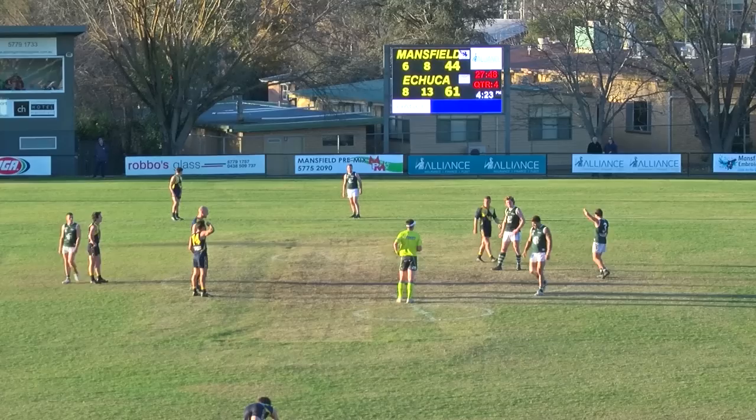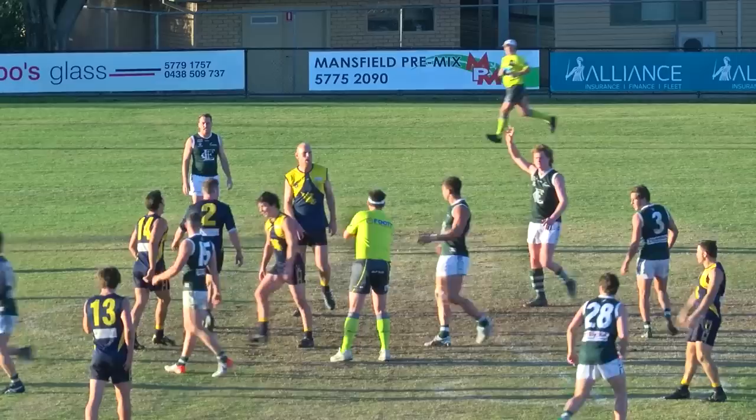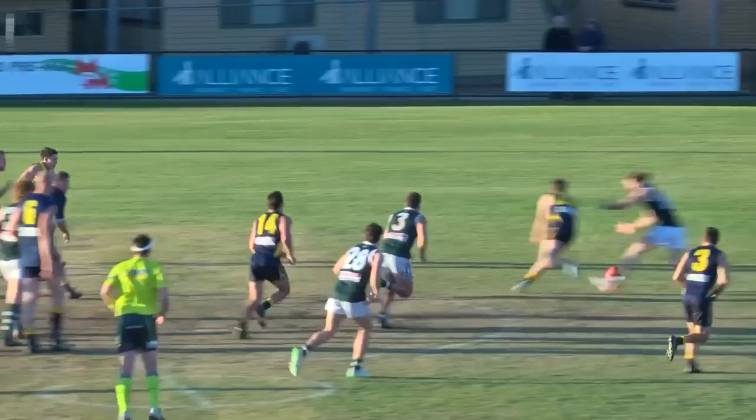But back in the middle, Brown goes up. He can't get the tap out. And Ross Brown applies a tackle that time to an Echuca player. Gets him on the deck. And so another ball up right in the middle of the ground. This time Echuca get the tap out. Guy Murray runs over the ball for the Eagles.